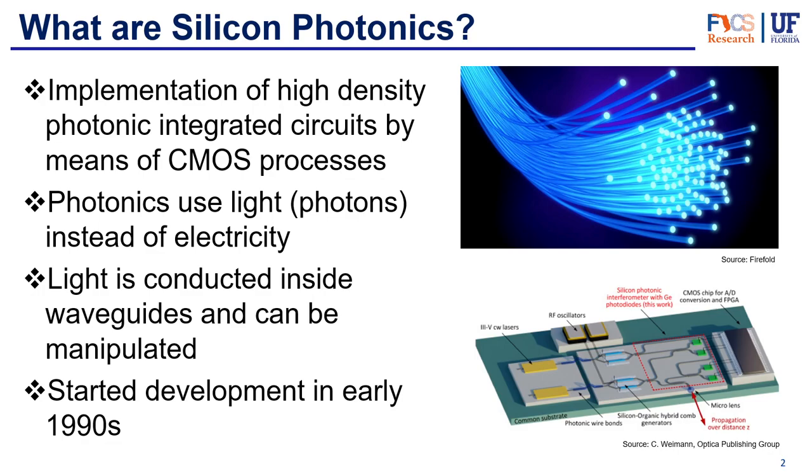to make circuits. Now, the development of silicon photonics started in the early 1990s, so it's a fairly recent technology, and it's still in its early stages, but it's being researched and developed by a lot of companies, and it's a really promising stage of packaging in the near future.